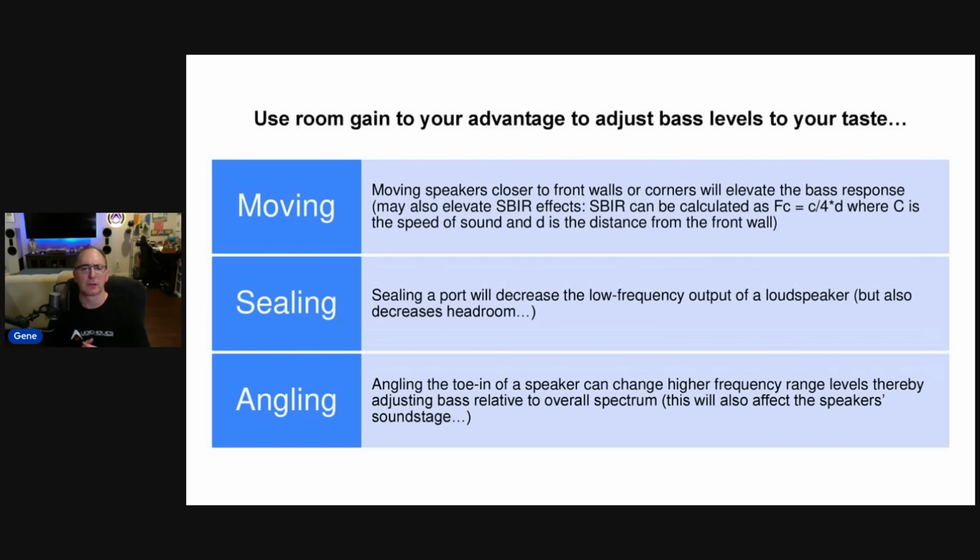Moving speakers closer to front walls or corners will elevate the bass response. It may also elevate SBIR effects, where the frequency of the SBIR problem is the speed of sound divided by 4 times the distance, where the distance is from the speaker to that wall. I've seen this in my own theater room. My SVTRs are about 3.5 to 4 feet off the front wall, and I get a huge suck out in the 80 to 90 hertz range.